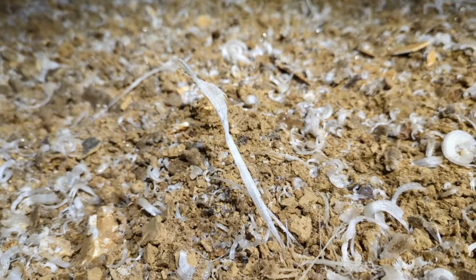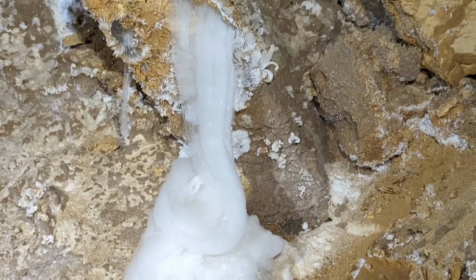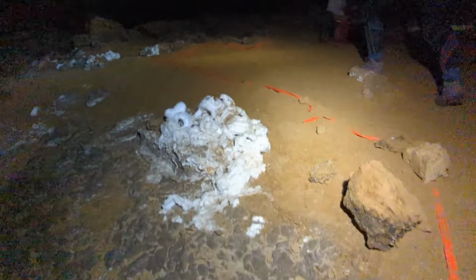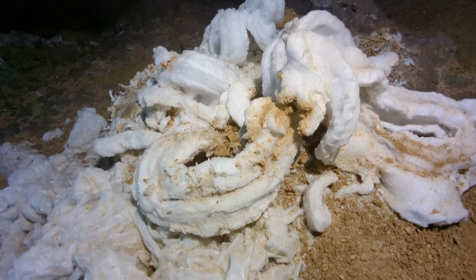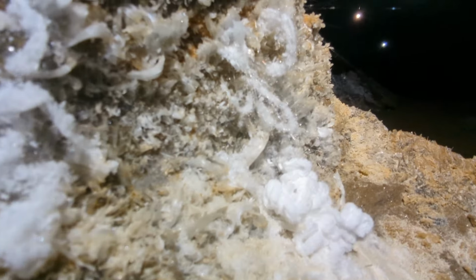This is the best trip to take. There's another big gypsum beard. That's really cool. It just doesn't do it justice. This is really cool. Lots and lots of gypsum right there. Oh, this is cool. Oh my gosh. That is so cool.